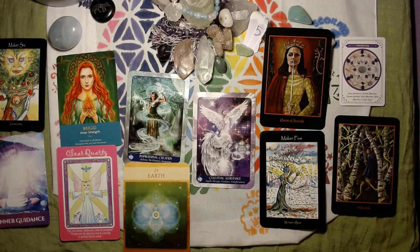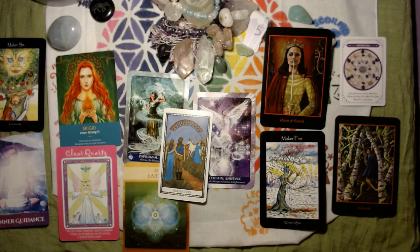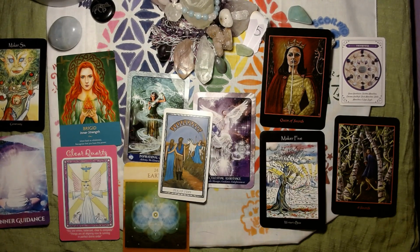So I'm going to pull a card to see what you need to do right now to really bring this state of wholeness into your life. Okay, so let's just fill up. So with the 10 of Cups, I just feel like this is like counting your blessings.